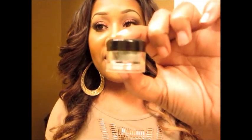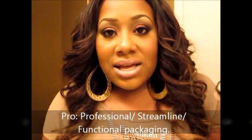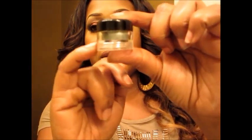On the pro side and on the surface, I really like the packaging. These packagings are not so unique. It's not out of the box. You've seen packages like this before, the little containers with the black tops and all that. But I like it because as a makeup artist, I could have these products sitting in my station or in my makeup studio on the shelves, and it looks clean, streamlined, and professional. So I would definitely have these products on my feature wall in my studio.